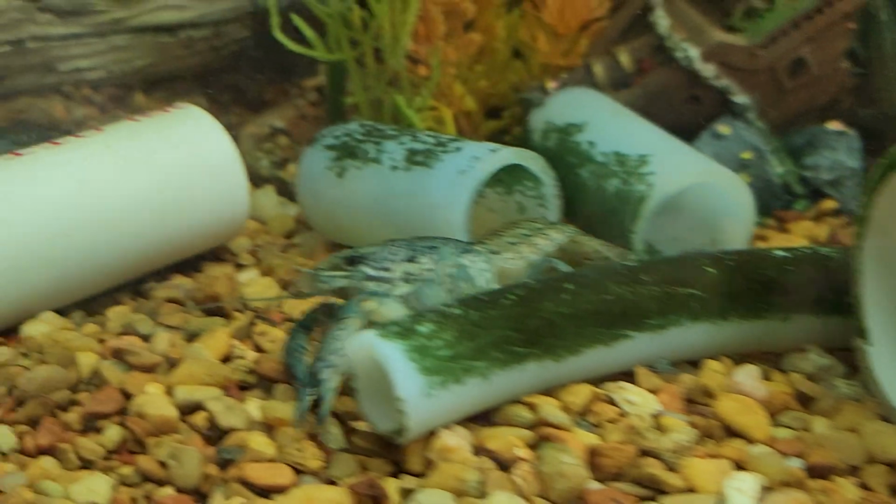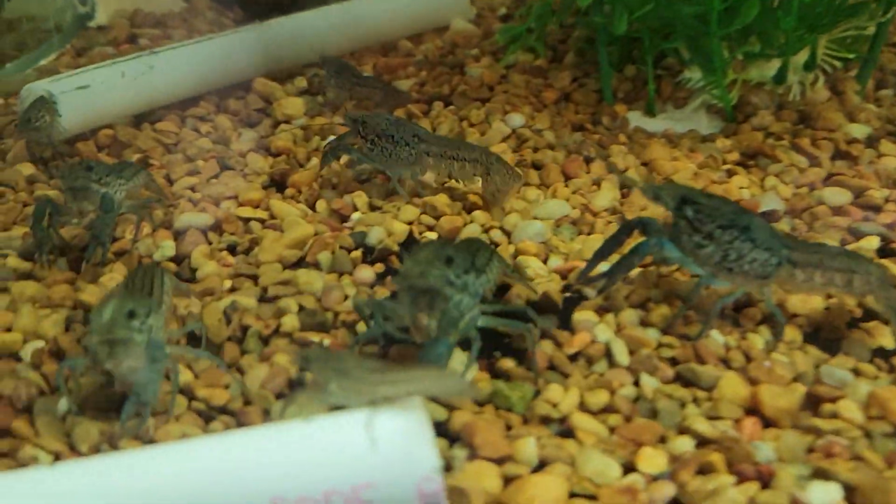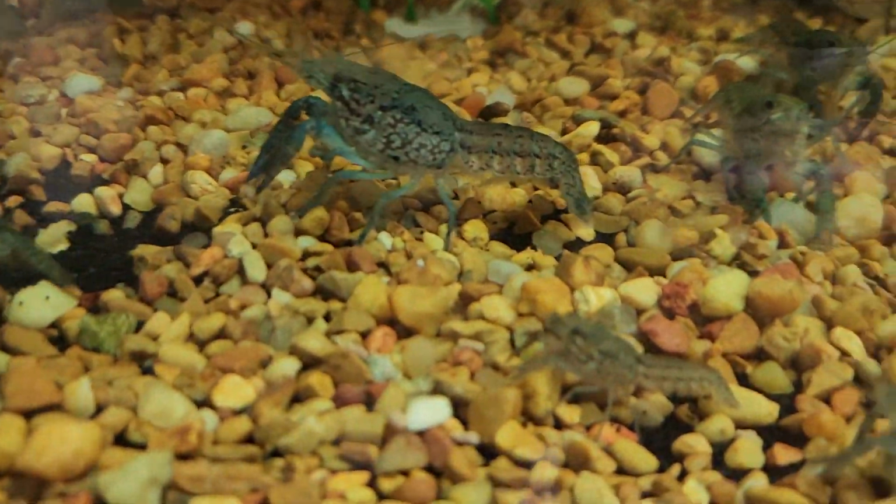So, that's the bad thing. When we had the sand it was always so dirty. But, oh, here's a smaller one. It just jumped right there. See him?